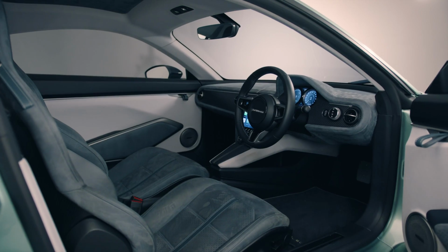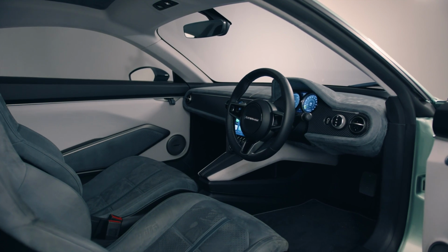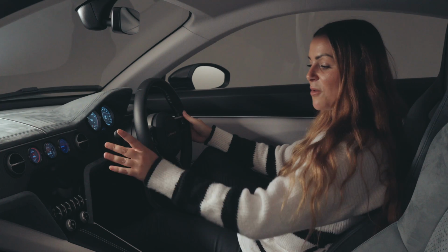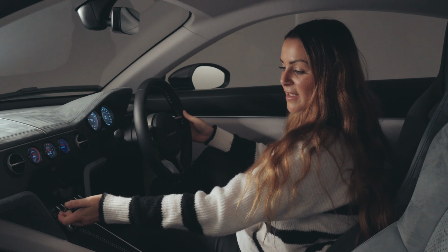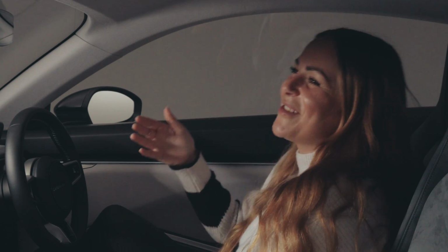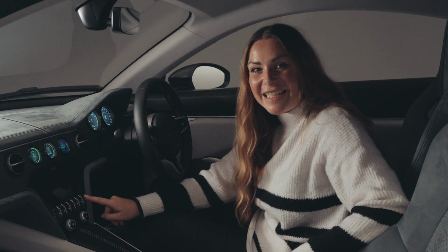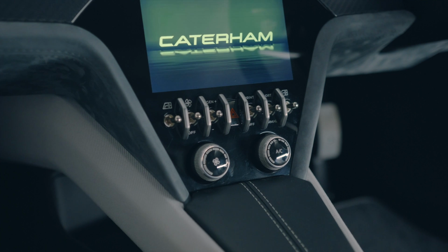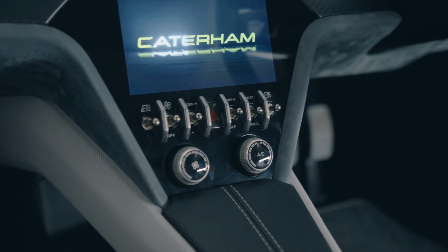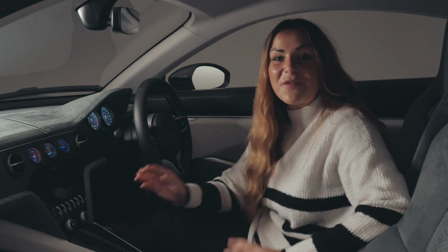You've got a mix of the really soft suede that you have across the dashboard and also on the seats. You've also got a similar sense, these really cool... Oh, I didn't know that was going to do that. I also really love these metal switches as well, which are very similar to the ones that you get in the classic Caterhams. And just below it, you'll see that it does have physical climate control dials as well.